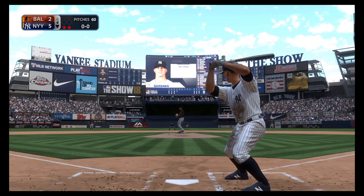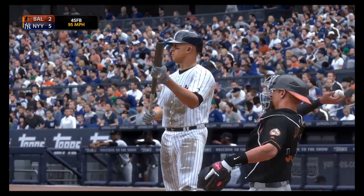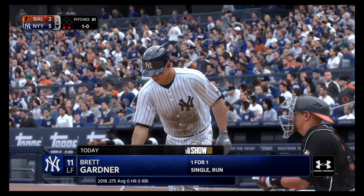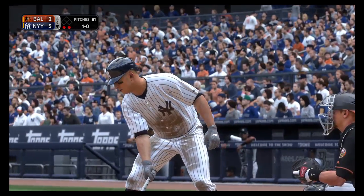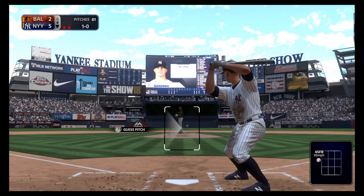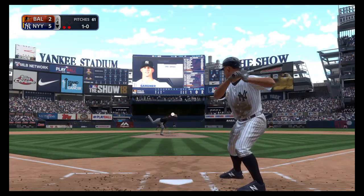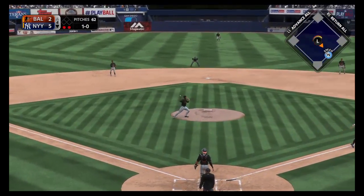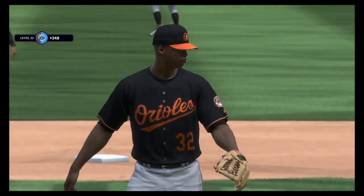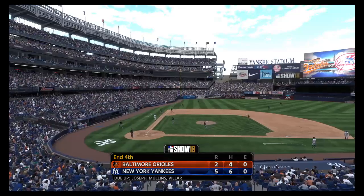Here's Brett Gardner now, as he looks at a fastball that misses off the plate for ball 1. The 1-0 home. Slow roller back to the mound. Throw on to Davis takes care of him, and that'll end the inning. 1, 2, 3 go the Bombers, and it remains 5-2.